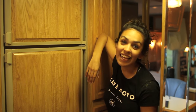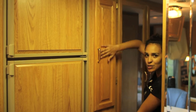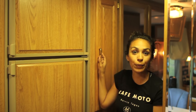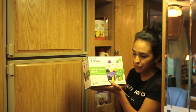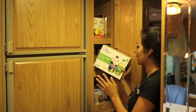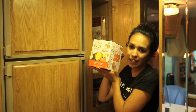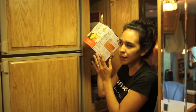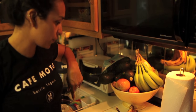So as far as Carter's food goes, this is where we have it, in our huge pantry. He is still breastfed, but when we're on the go, we purchase these fruit and veggie blends. Love them, couldn't live without them. We have fruit and veggies here, and then we also purchased another kind. So just variety. We also have bananas, avocados, apples, sweet potato right here, so we get to give him that too.